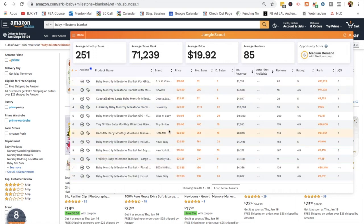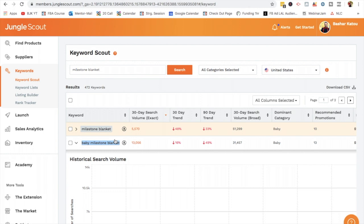And then maybe after you've launched a couple products, you have a couple products under your belt, you always want to keep your investment low, your risk low. You want to start small and then just stack up as you go. So let's say we figured that this is a good product. So the keyword is there.